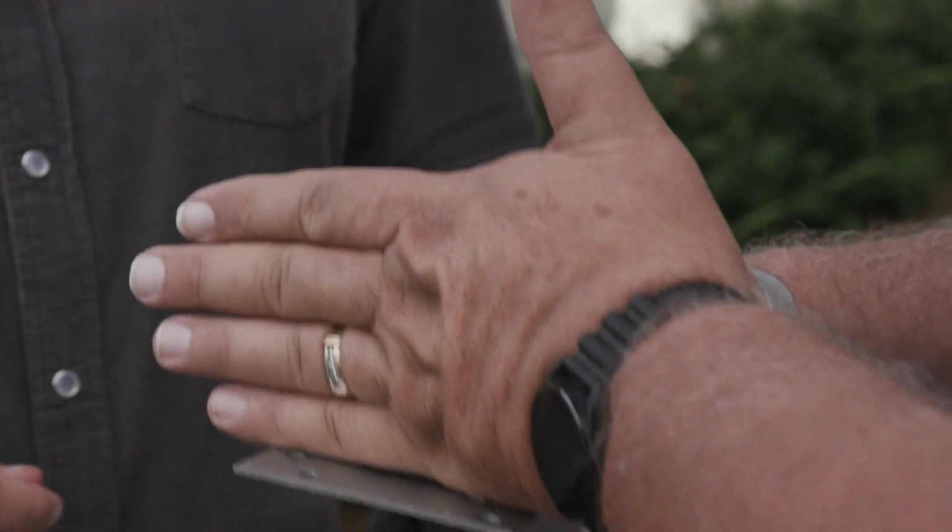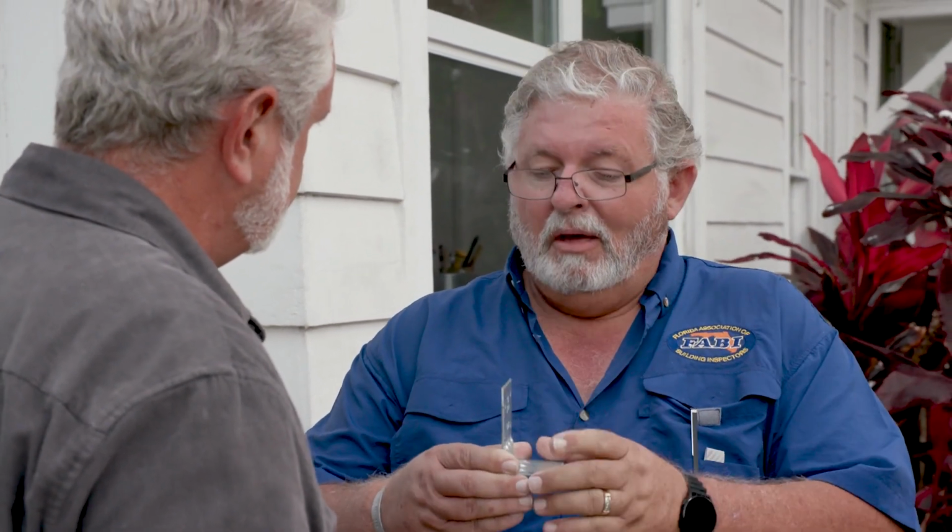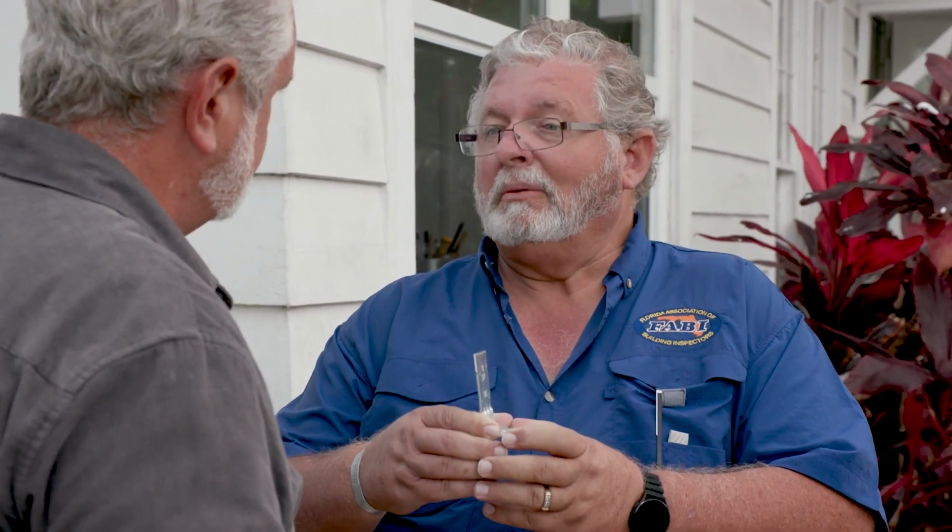This is a hurricane clip, and by installing this part to the wall structure and this part to my trusses or to my rafters, we've made this home 10 times stronger than what it originally was.